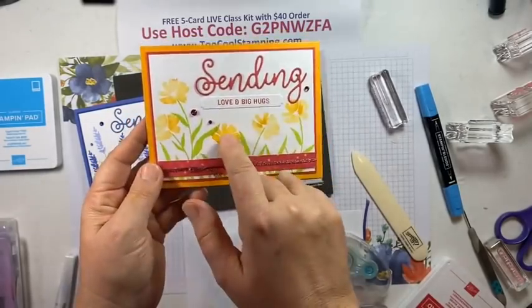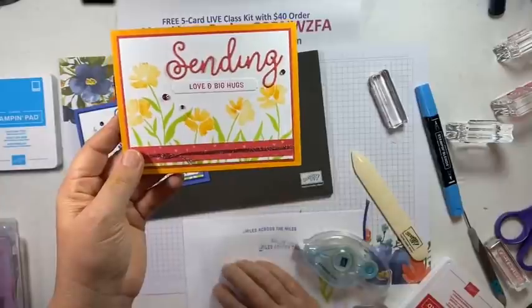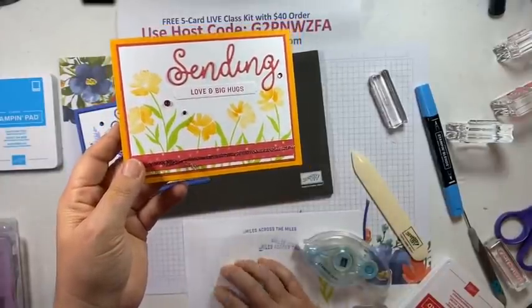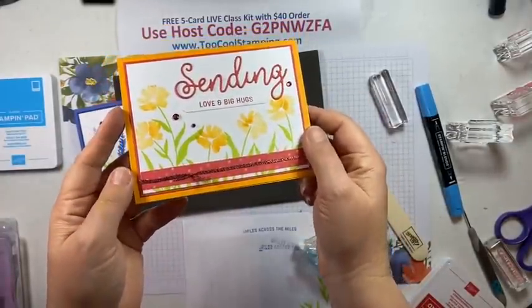So that's my Mango Melody. We have Parakeet Party for the leaves, and then Sweet Sorbet for the sentiment. And I used the Sweet Sorbet blends for the markers.